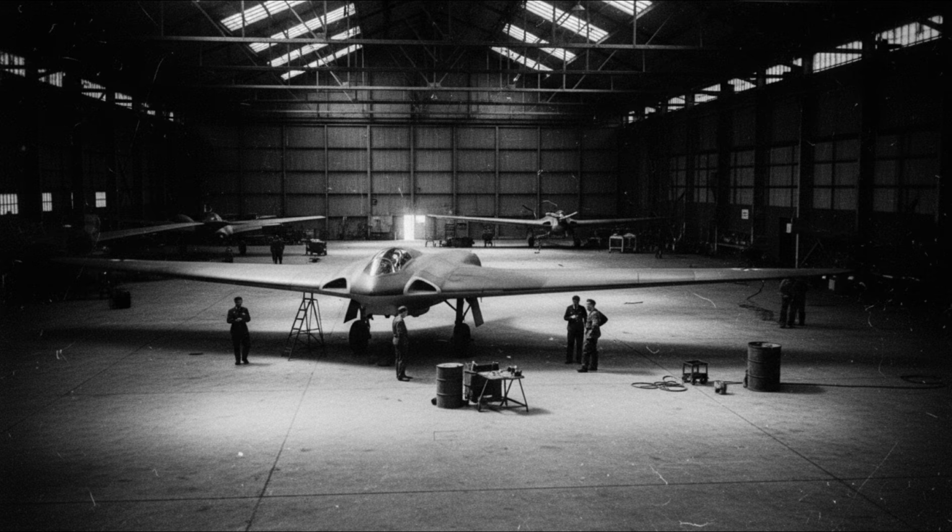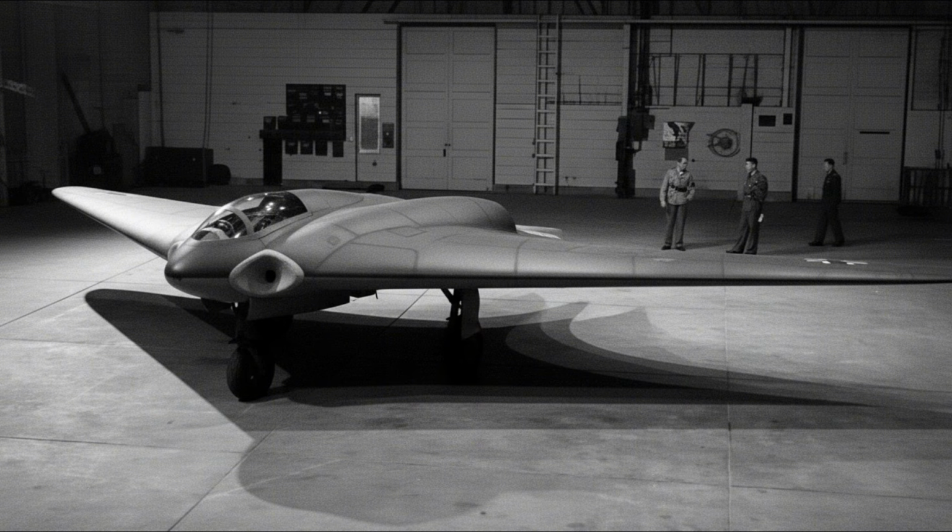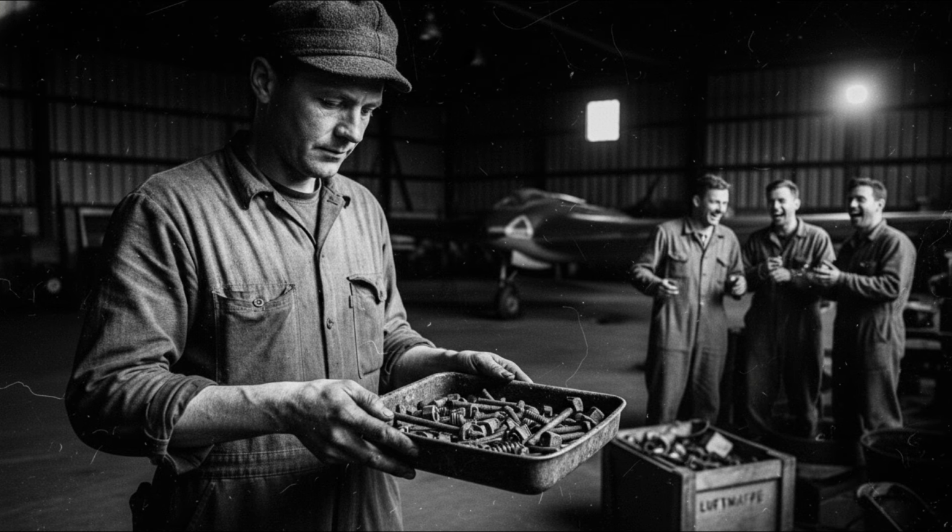"But there's a difference between destroying something and making it fail unpredictably." "Is there? Either way, the equipment stops working and enemy forces become less effective. I understand your discomfort, but this operation is shortening the war by forcing the Germans to waste resources they don't have." Reeves knew Hartford was right tactically, but mechanically sabotaging equipment felt different from combat because it exploited trust.